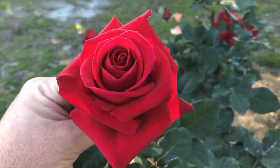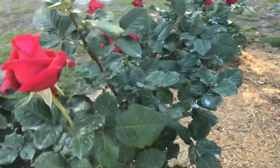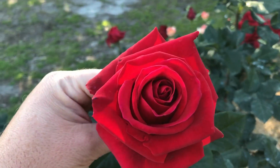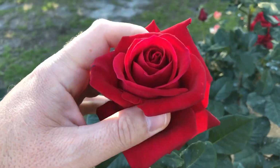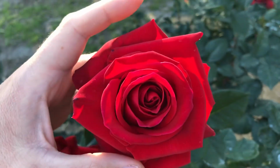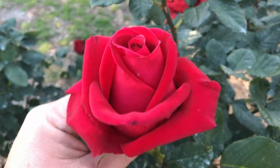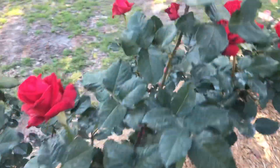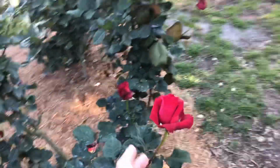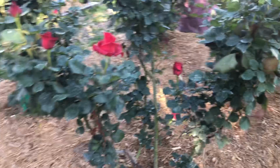One of my favorite reds is Veteran's Honor. It doesn't have a scent, but outside of that, it has a very vigorous growth habit. And look at this bloom. Usually has a center and a lot of substance in these petals. They can get wet. We've had rain. This is uncovered, unprotected, and it looks like that. I mean, just amazing. So if you want a good quality red, I would definitely recommend Veteran's Honor. And again, for the fact that it doesn't get messed up in the rain, holds its form, just outstanding.